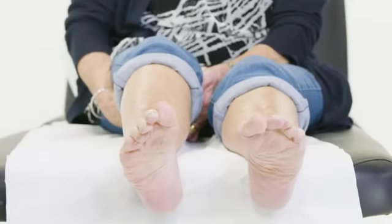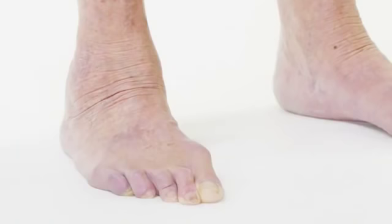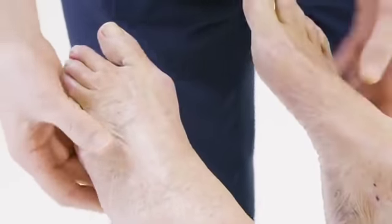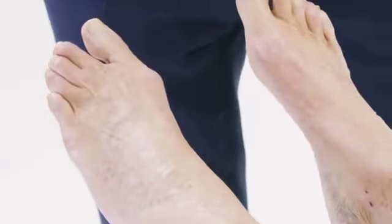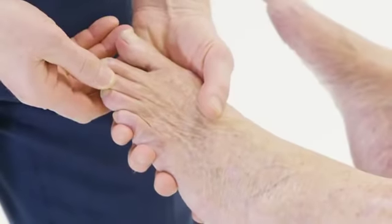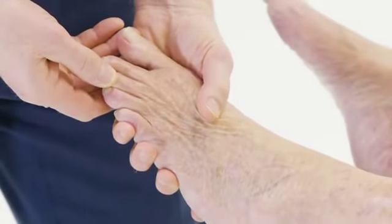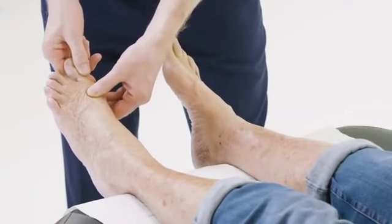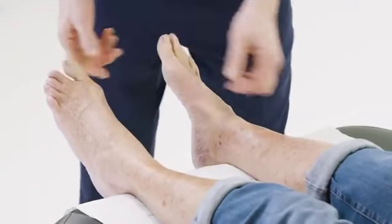So don't forget to look at the patient's shoes. There's clawing of some of the toes on the right, and scars indicative of corrective surgery on the left. There are calluses above and below the MTP joints. There's tenderness squeezing across the MTP joints, particularly on the left. There's loss of range of movement in the ankle joints, and particularly the left great toe.